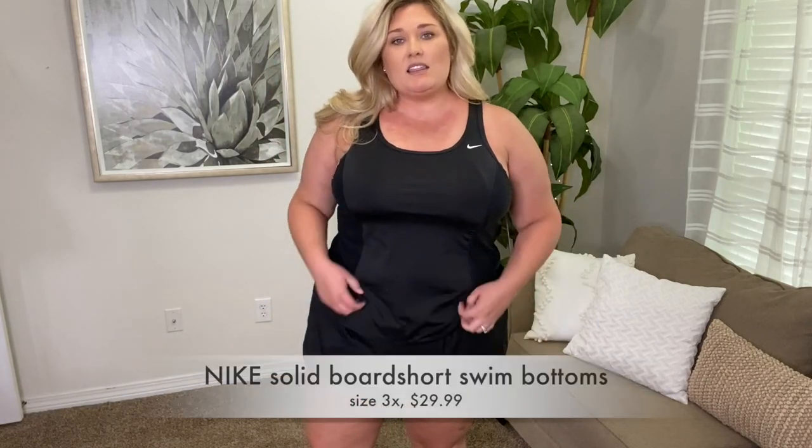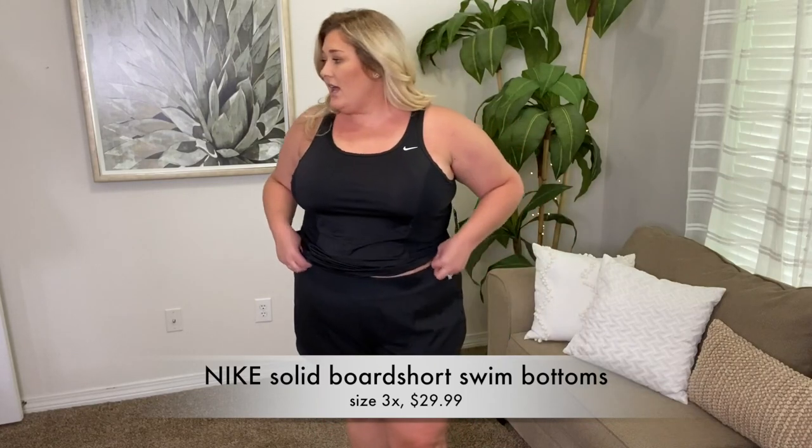The shorts come right at my belly button. They do have actual swim bottoms underneath them. I think the bottoms are a good size for me. They feel nice. They're not snug anywhere. I would wear these as real bottoms, like as shorts out and about. Tank top is a good fit as well.